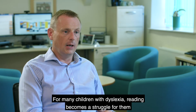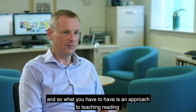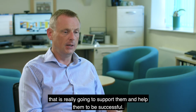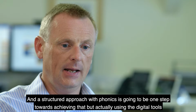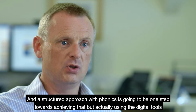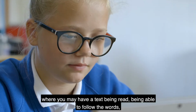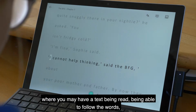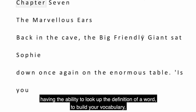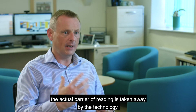For many children with dyslexia, reading becomes a struggle for them. And so what you have to have is an approach to teaching reading that is really going to support them and help them to be successful. And a structured approach with phonics is going to be one step towards achieving that. But actually using the digital tools where you may have a text being read, being able to follow the words, having the ability to look up the definition of a word, to build your vocabulary, the actual barrier of reading is taken away by the technology.